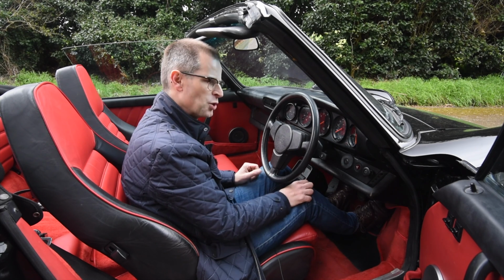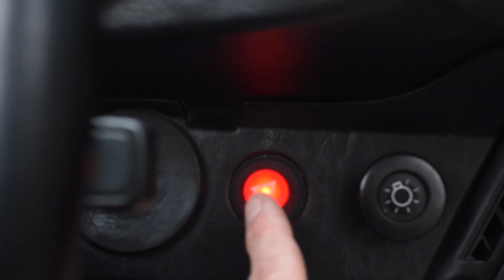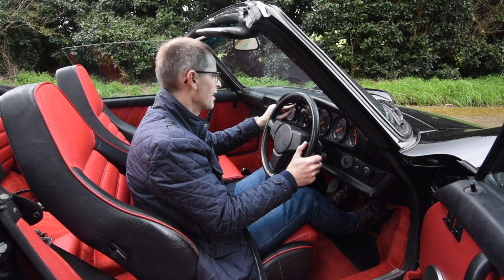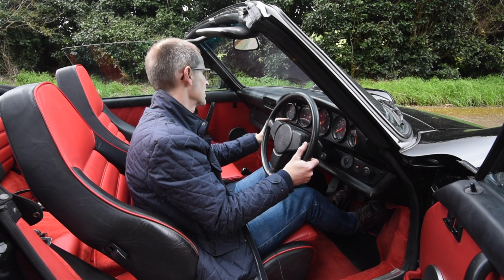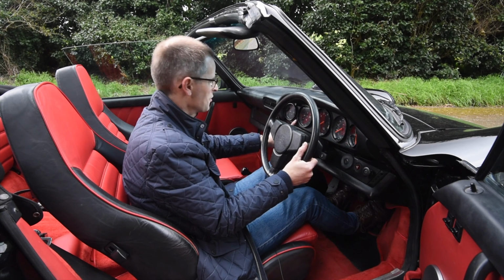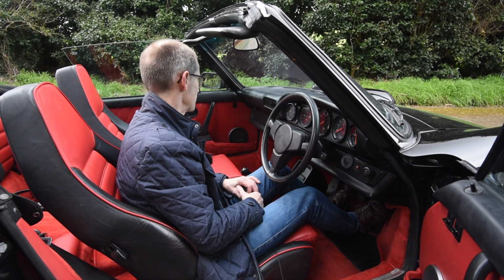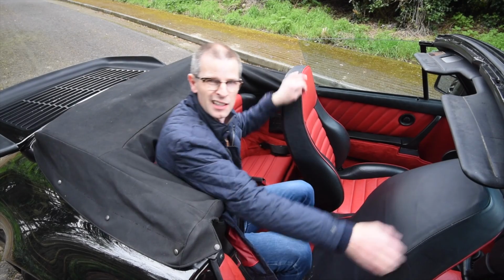There aren't many controls to talk about on the dashboard. To the right of the steering wheel, down here you've got your ignition barrel, your emergency flashers, and your headlight switch. And up here you have the tiniest, most ridiculous switch possible for your wiper delay, I think, and below it a tiny rocker button for the headlamp washers. Considering this car cost as much as a small house back when it was new, you'd expect more than 6 buttons in the dashboard.